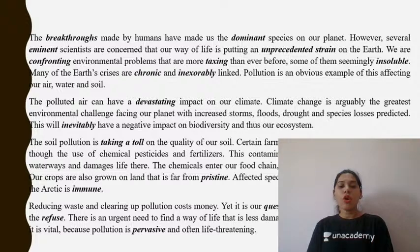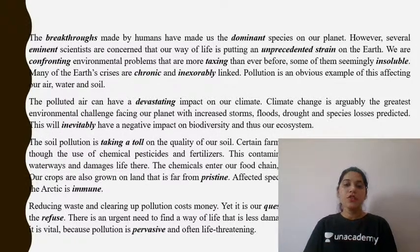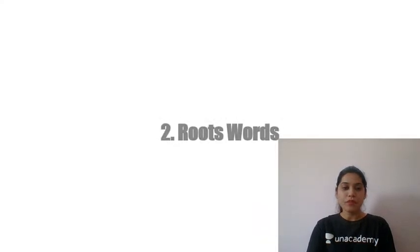Now we have not done all the words. So this is an exercise for you to practice, because we have done a previous exercise as well. I want you to practice this exercise on your own and guess the rest of the meanings and then look up the dictionary to check if you have guessed the correct meaning or not. And I would love your answers in the comment box for the rest of the words.